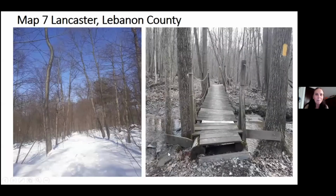So now we're in map 7, and this was the one time I did hike in the snow. This is the Colonel Shock Memorial Park where the observation tower is, and I crunched through 6 inches of snow that day. But that was a nice walk. And then because I didn't have any rickety wooden bridges, I figured I should stick one of those in there. And you could see the yellow blaze on the trail, and this trail is blazed really well. These folks do a great job. There were only maybe 1 or 2 places that I could think of where the blazes were a little faint.